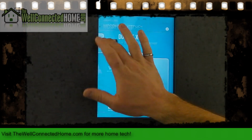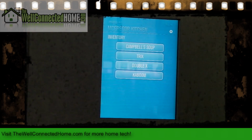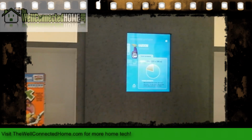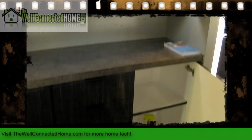The same thing with those printed electronics. We can print sensors into the electronics. It's like I have some cleaner and I can find out I've got 20% of the volume left. It might be time to add that to my smart shopping list.